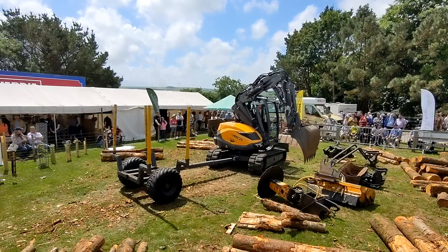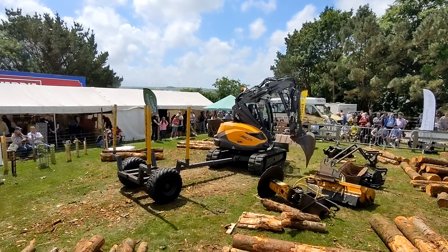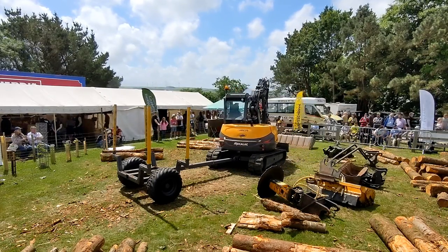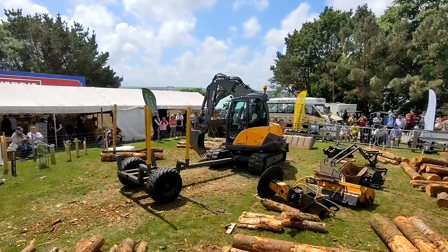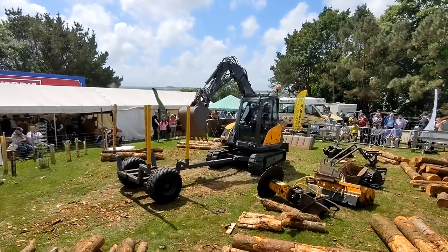Again, the unique geometry of the Mecalac shows how close you can get to the machine without having any excess boom outside the width of the bucket. So again, working in very confined spaces.